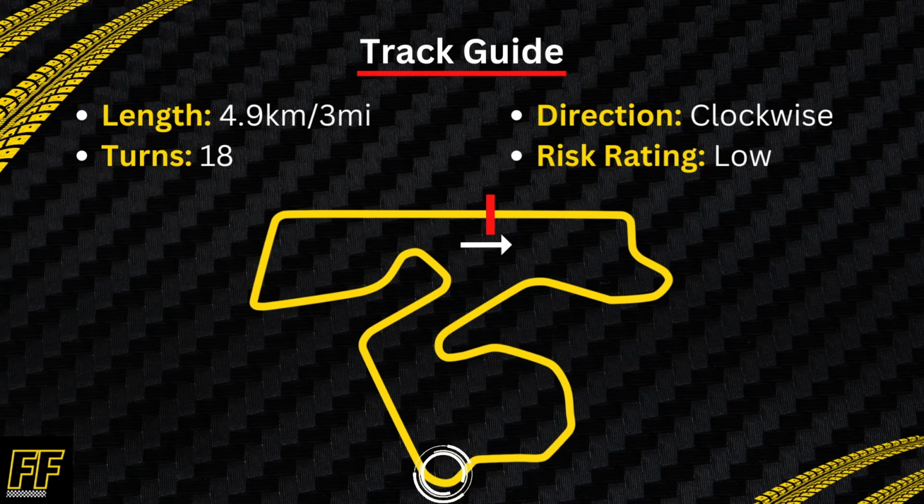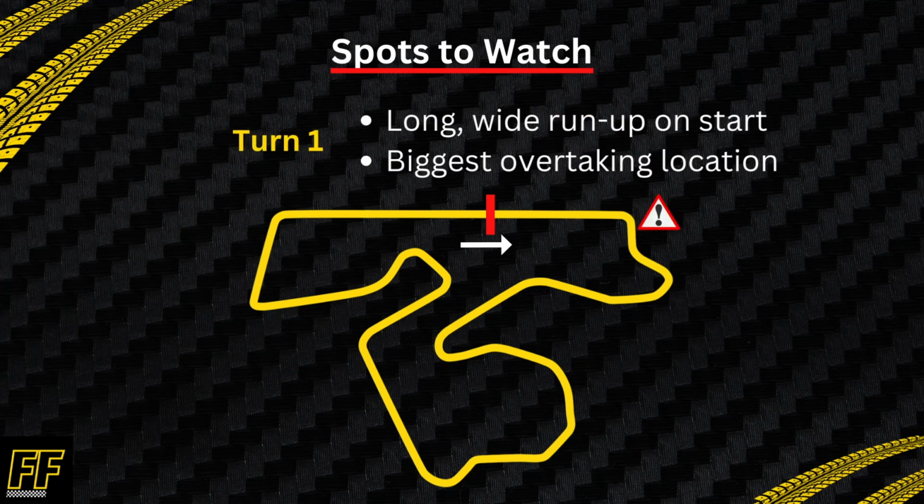Turn 11 and 12, bit of a technical area, but you can see overtakes down at turn 12. 13 is an uphill right-hander before you get into the sequence of 14, 15, and 16. You often see fakes into here, but rarely an actual move before a couple of right-handers in 17 and 18 finish up the lap.